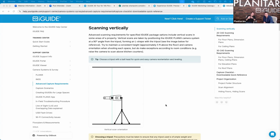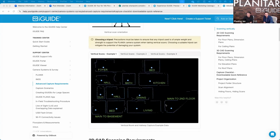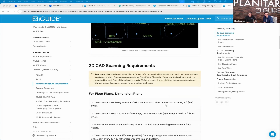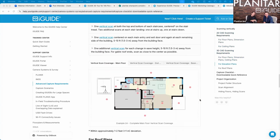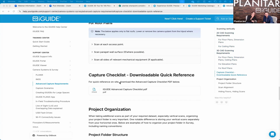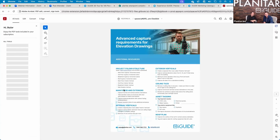Cool. The checklist that Kevin talked about is just further down on the page. So you'll see there are examples of what a vertical scan would look like, and more detail around 2D versus 3D. And then if you get down a bit further into the page, this is a capture checklist. If you were to download that, it's a great resource to bring on site with you.